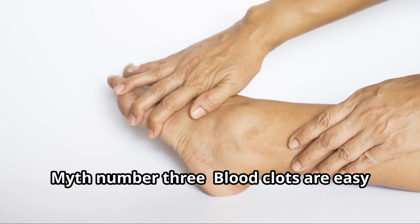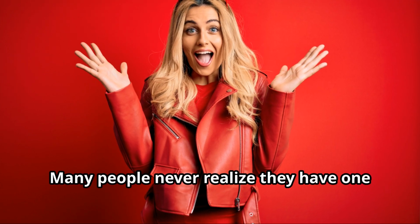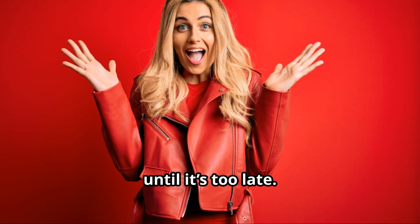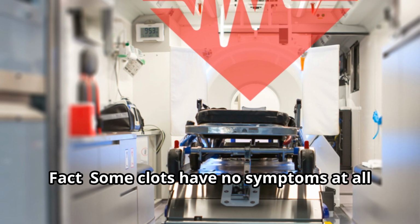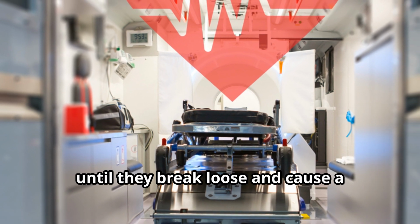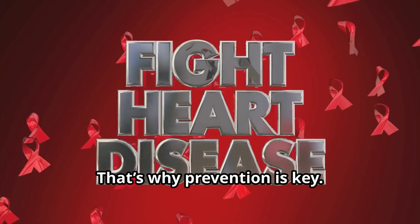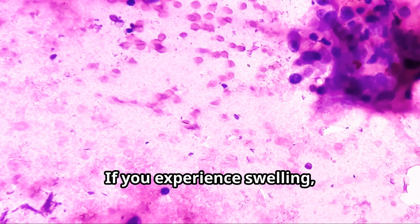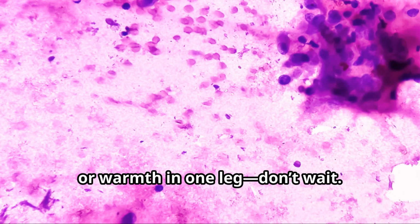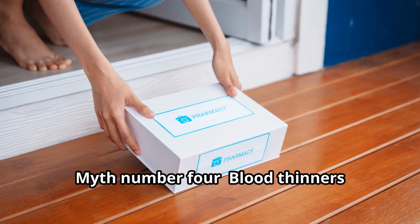Myth number 3. Blood clots are easy to spot. Wrong. Many people never realize they have one until it's too late. Fact. Some clots have no symptoms at all until they break loose and cause a life-threatening emergency like a stroke or pulmonary embolism. That's why prevention is key. If you experience swelling, pain, redness, or warmth in one leg, don't wait. See a doctor ASAP.